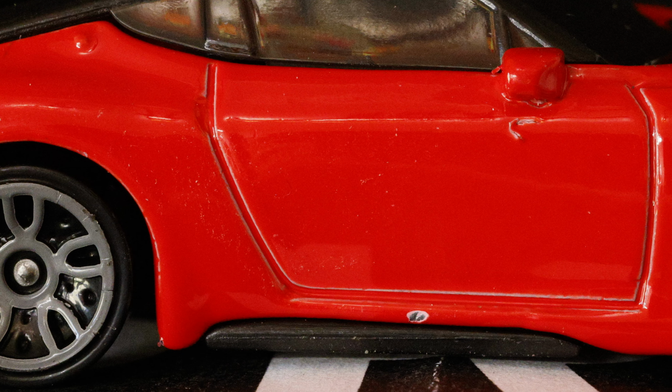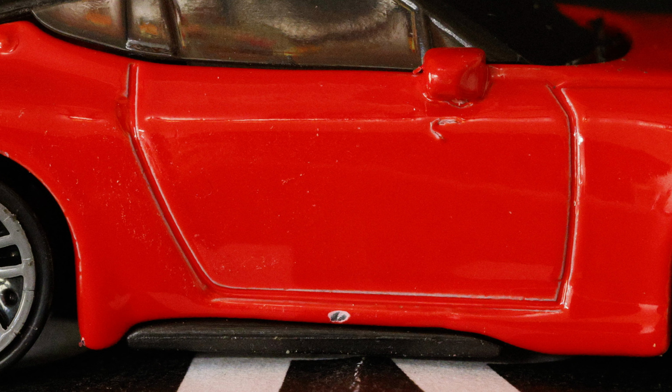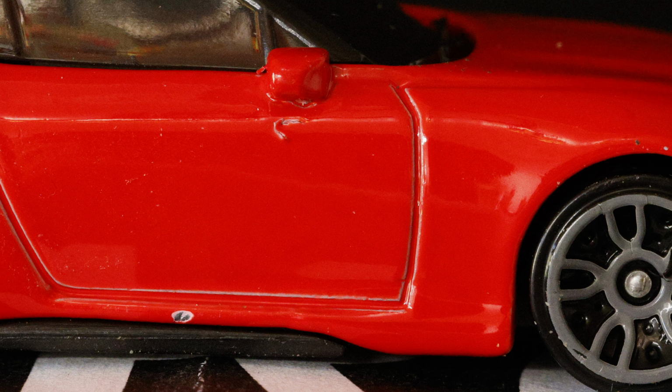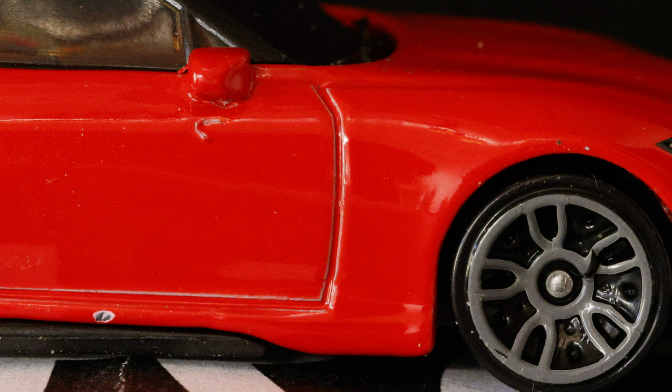It's worth having in your collection. It's not anything to be super excited about, but definitely a decent car. If you like the Nissan Z lineup, if you like Hot Wheels, definitely get this car.